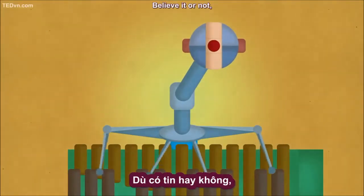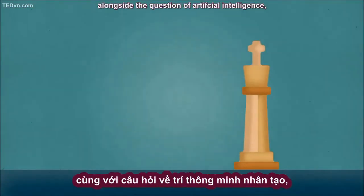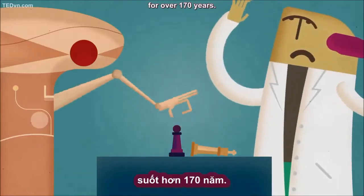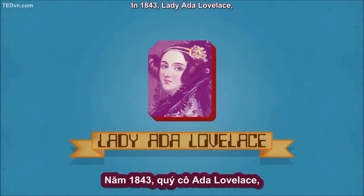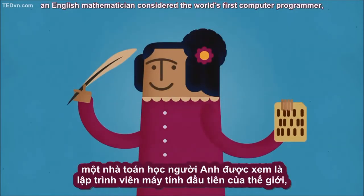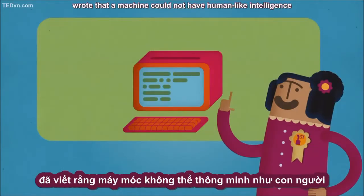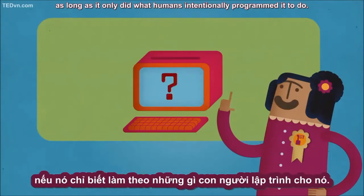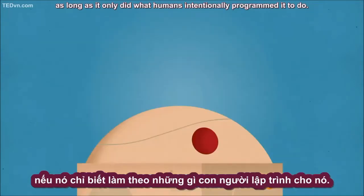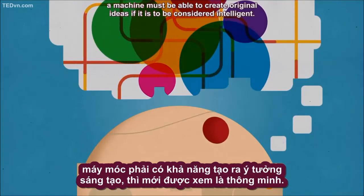Believe it or not, people have been grappling with the question of artificial creativity alongside the question of artificial intelligence for over 170 years. In 1843, Lady Ada Lovelace, an English mathematician considered the world's first computer programmer, wrote that a machine could not have human-like intelligence as long as it only did what humans intentionally programmed it to do. According to Lovelace, a machine must be able to create original ideas if it is to be considered intelligent.